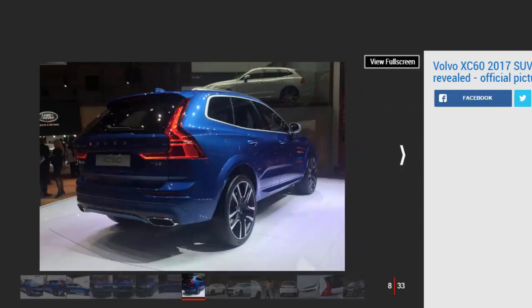Front-wheel drive models will be added to the lineup later, as well as a smaller T4 petrol with 197 bhp and a more economical 150 bhp D3 diesel. Volvo sources have already hinted that we will see a three-cylinder motor in the XC60 at some point in the medium term, as well as a smaller engined, more economy-focused hybrid.